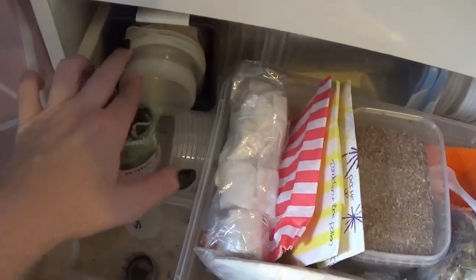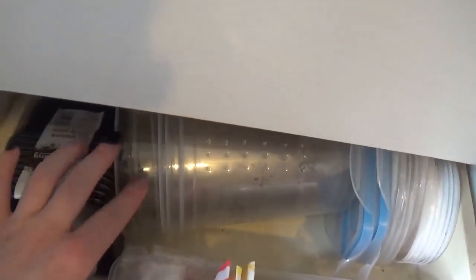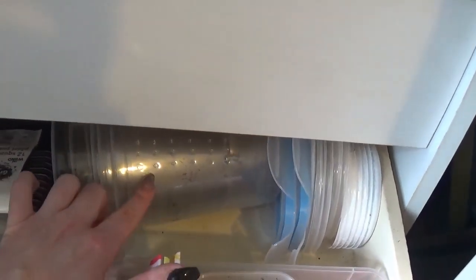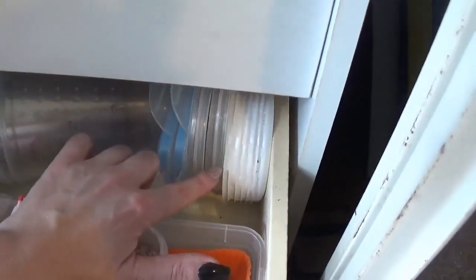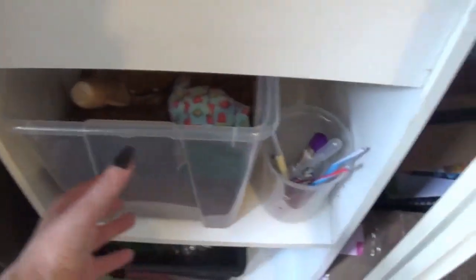Got a ton of water bowls and that in here. Plant pot hides. Loads of cups, ones that I've already got air holes punched into so I can use them for enclosures. These are all the lids and things. I try and keep it as organised as possible. Doesn't always work out that way.